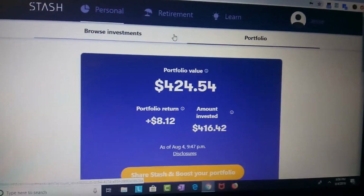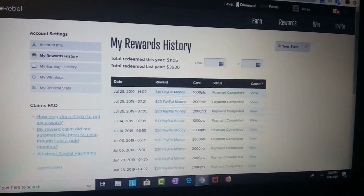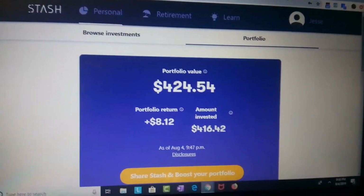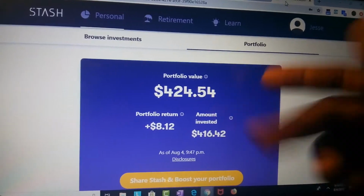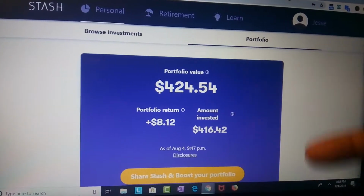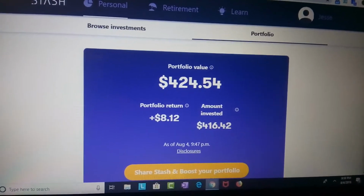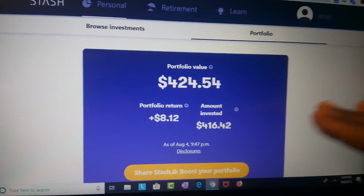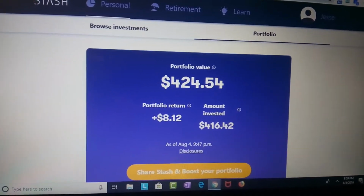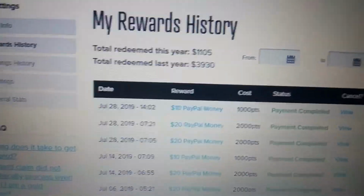Now let me give you an example of what I mean. I'll go back to Prize Rebel real quick. Let me go to Stash real quick. This is your Stash. This is not one of my main sources of income. This is super slow. I've been doing this for the past 8 months. All I do is throw in about $30, $20 every 2 weeks, and I just let it build. Whatever happens, it happens. This is nothing big. But my Prize Rebel, as you can see, I already made $1,000 this year, made $3,900 last year.